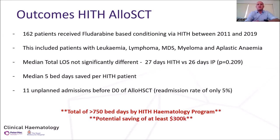Interestingly, yeah, so I did some maths on that. It's probably at least $300,000 we saved the hospital in that time, which is simple money for the department and pays for a couple of nurses, essentially.